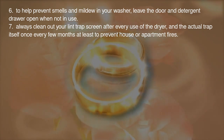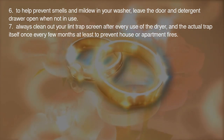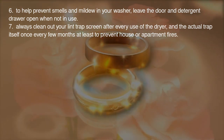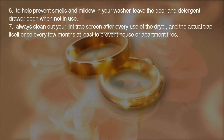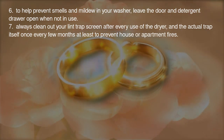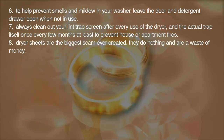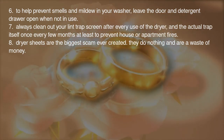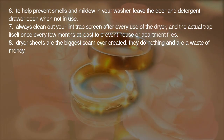7. Always clean out your lint trap screen after every use of the dryer, and the actual trap itself once every few months at least, to prevent house or apartment fires. 8. Dryer sheets are the biggest scam ever created. They do nothing and are a waste of money.